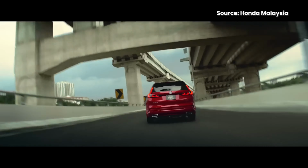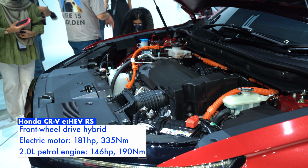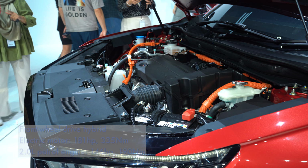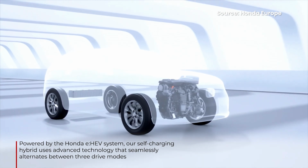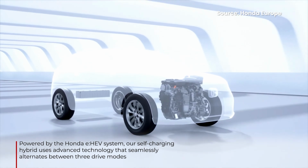Meanwhile, the HEV RS hybrid is powered by an electric motor that produces 181 horsepower and 335 Nm of torque. There is also a 2-litre direct injected engine that makes 146 horsepower and 119 Nm of torque. Unlike in a conventional hybrid, this engine functions mostly as a generator to juice the electric motor and charge the tiny battery. There is, however, a lock-up clutch that engages the engine to drive the car directly at higher speeds, where it is most efficient. This variant has a claimed fuel consumption figure of just 5 litres per 100 kilometers.